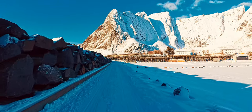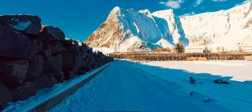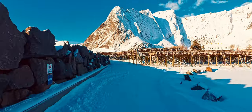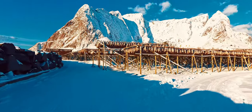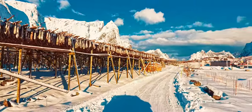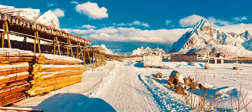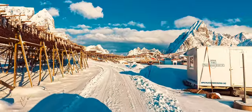The history of Reine is deeply intertwined with the sea, as fishing has been the primary livelihood for centuries. The village traces its origins back to the Viking Age when Norse seafarers established settlements along the rugged coastline. Over time, Reine evolved into a thriving fishing community, with cod fishing emerging as the cornerstone of the local economy. Traditional wooden rorbu cabins, once used by fishermen, now serve as charming accommodations for visitors, offering a glimpse into the village's maritime heritage.